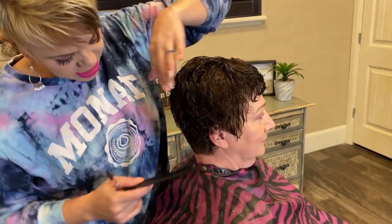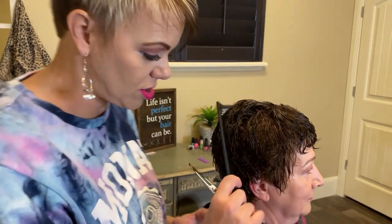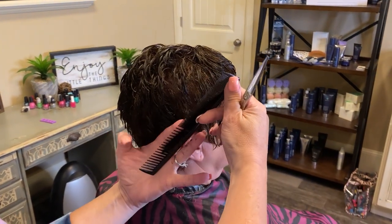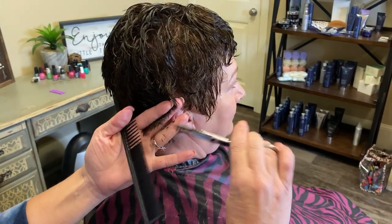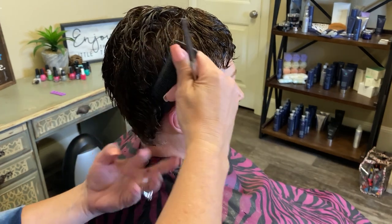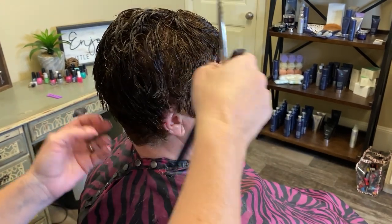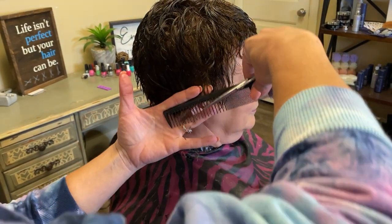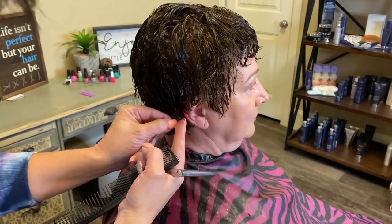Now I wanted to talk to you guys about this. This is such a good cut for hearing aids. So what you want to do is leave this a little bit longer. We're obviously going to cut into this. But the other thing that Janice likes is to keep a little bit of length back there. Not only to hide it a little, but she says that hair helps it stay on. So we're just going to trim that a little bit, down about half of her ear.